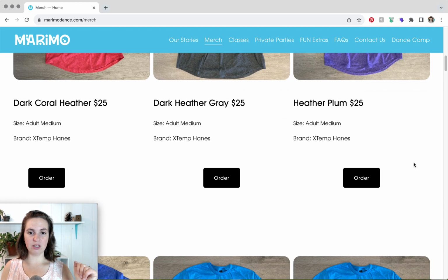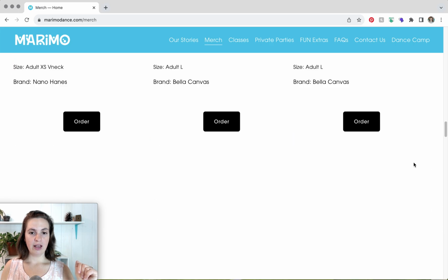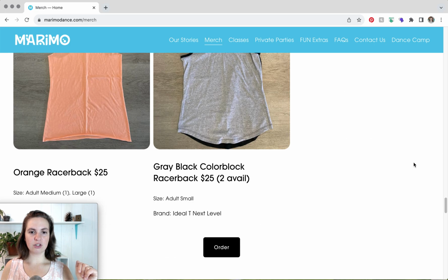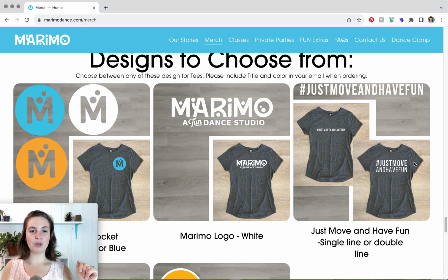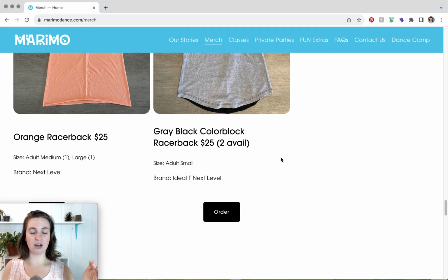As you can see, Angie has all the different shirt colors and styles listed, and then at the bottom you can see the designs. So what I would like to see instead is you have a listing for each design and each shirt type, and then colors are options underneath because people are visual. This is the first thing I'm going to want to see. I'm going to want to see the design first. I'm not going to want to see the color first.